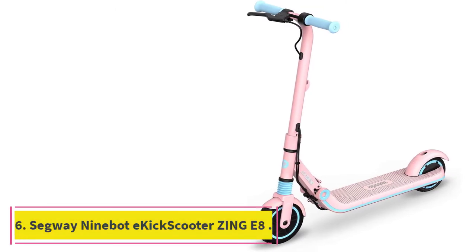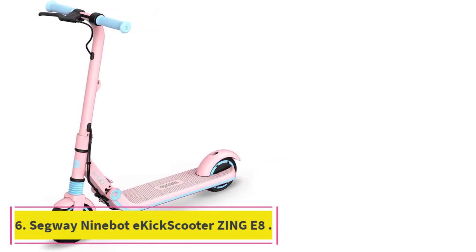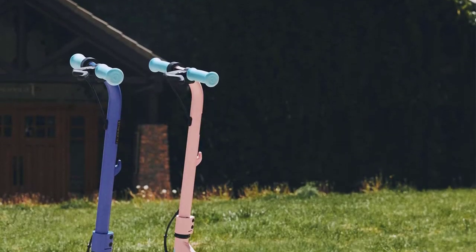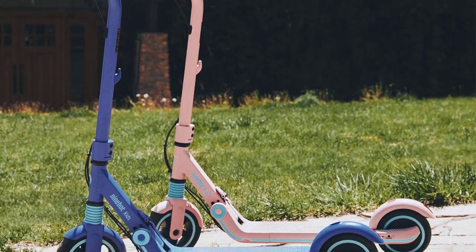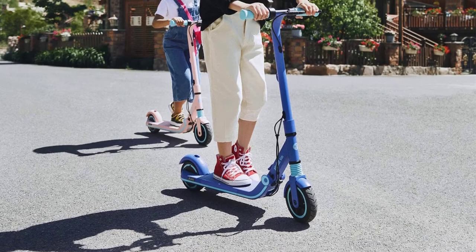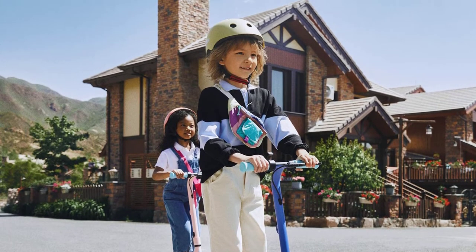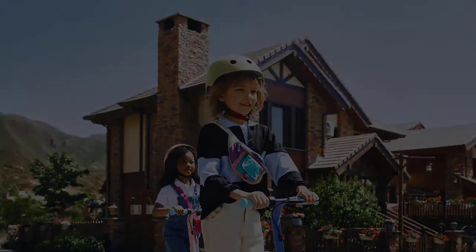At number 6. Segway Ninebot eKickScooter ZING E8. The Segway Ninebot ZING E8 kickscooter is an entry-level model with a height of only 3.9 inches above the ground, making it the best option for first-timers, especially for children. It is available in vibrant colors such as blue and pink and is equipped with a high-performance braking system and shock absorber front wheel for a safe ride.